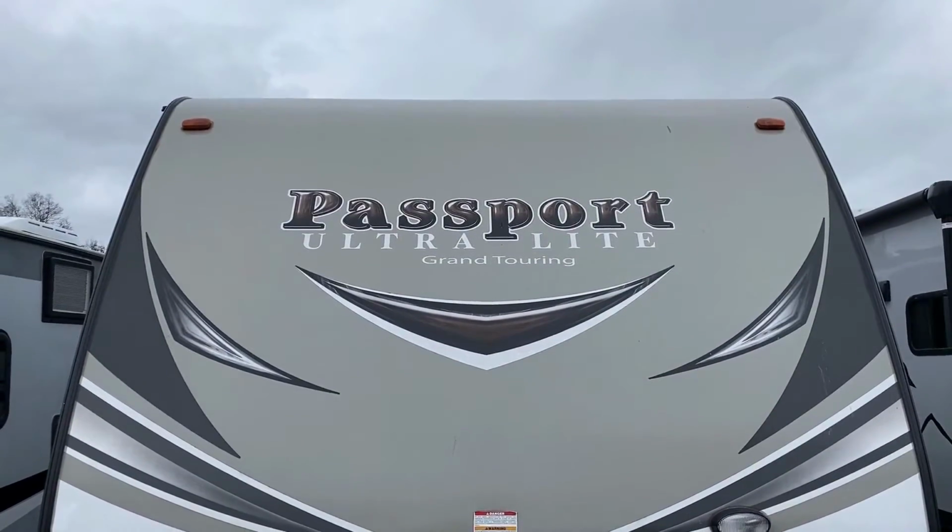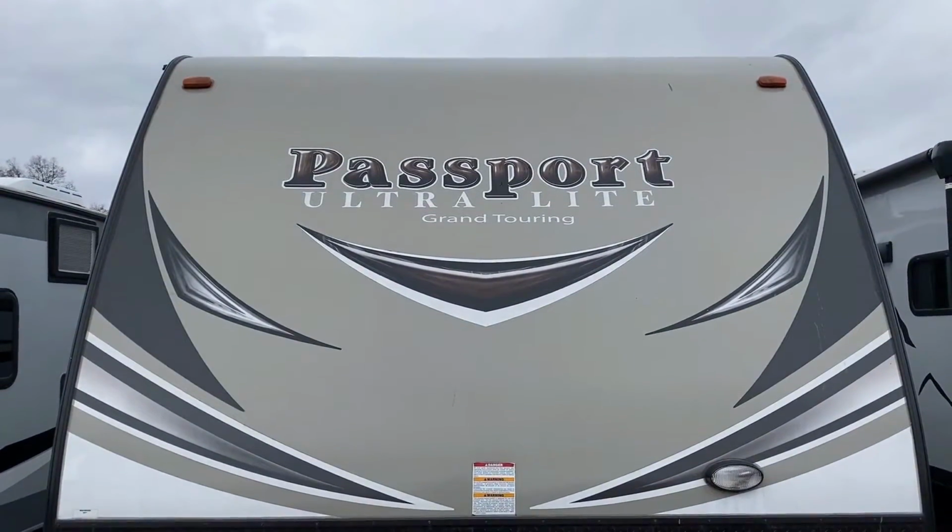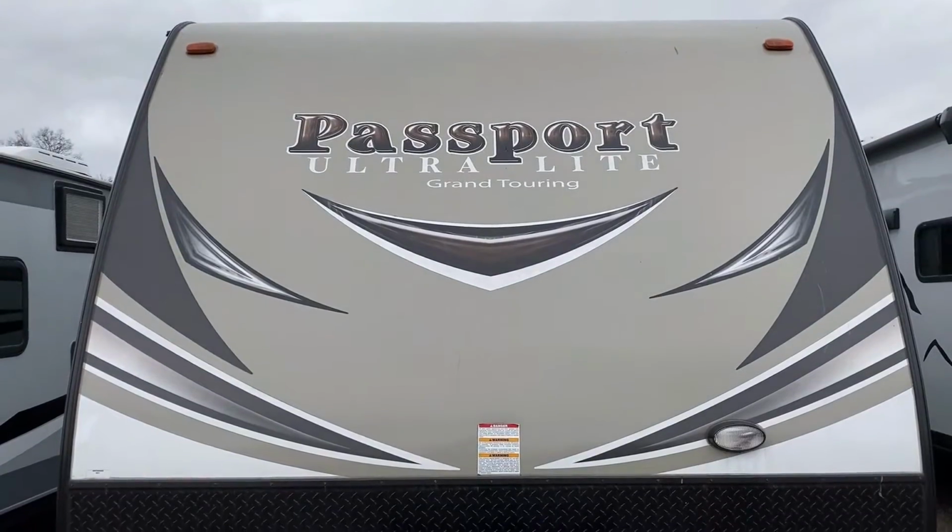Now, something I noticed on this one is how the exterior looked really good, like no sun fading or sun kissing or anything like that.